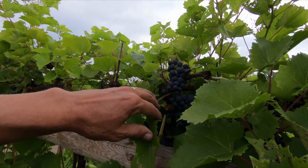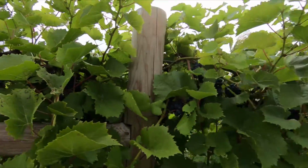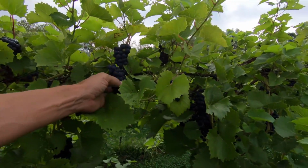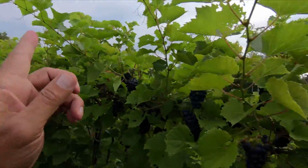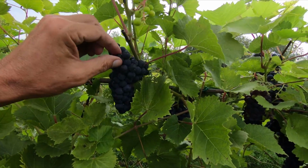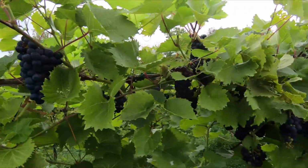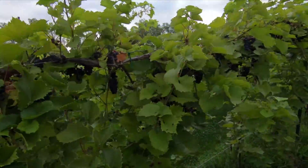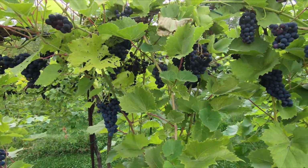Yeah, those almost look like Concord. This is a small grape. It's a hybrid Pinot Noir, so it doesn't get much bigger than this, but those down at the end were probably the biggest I've seen. Yeah, I do not like all these busted grapes. So I'll put the owl down here.